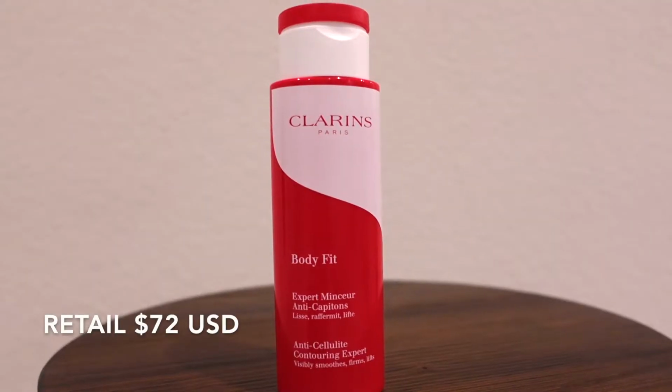All right, so I wanted to talk about another product. I did not get it as part of the sale because I already had it, but if you did get it, it is a very nice cream. It gives you a cooling effect on your skin right after you use it. This is the Clarins Body Fit Anti-Cellulite Contouring Expert Cream, and this is very good actually.